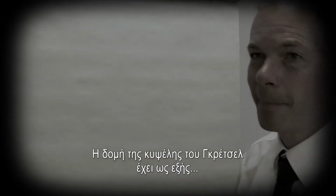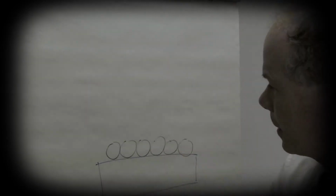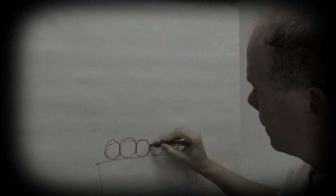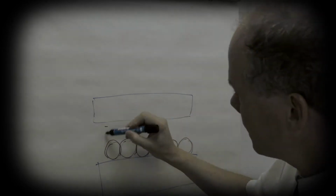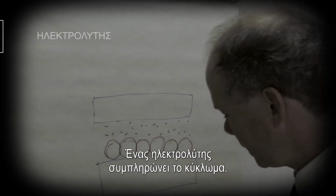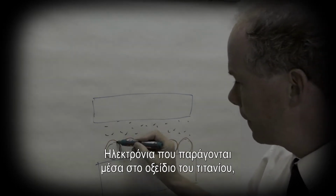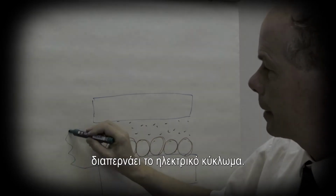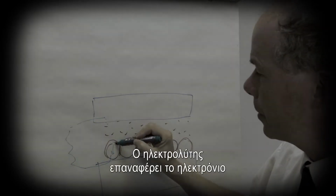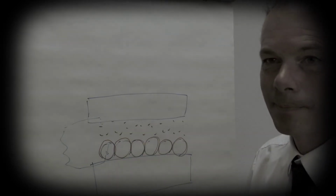So the construction of the Gratzel cell goes like following. We have a piece of glass, titanium oxide, coated with the dye. There's a second piece of conducting glass to complete the device. Electrolyte that completes the electrical circuit. Electron is generated inside the titanium oxide, goes through the electrical circuit. Electrolyte brings back the electron to the dye who lost it previously. That's how the cycle works.